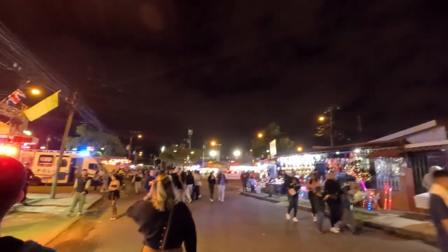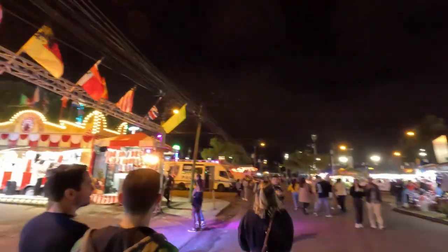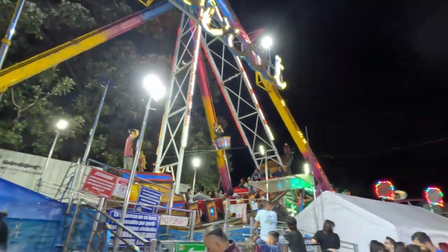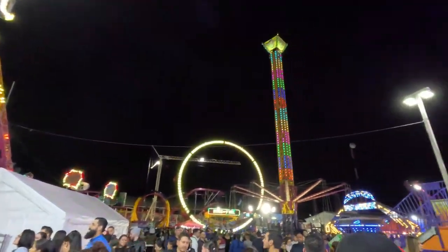And we're back out, and we are here at a festival in Zapote. So this is a festival that happens every year around this time. It's basically from Christmas Day until the week after New Year's. So you've got about 2 weeks to do it. So we're going to go check this festival out, and of course get some festival food too.